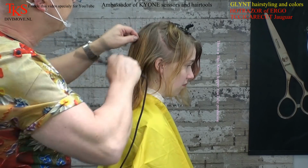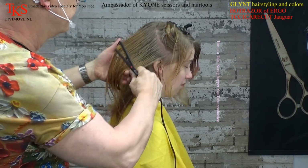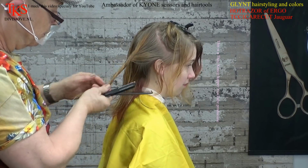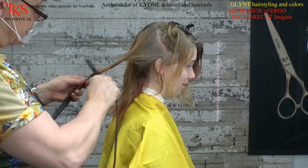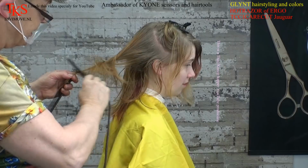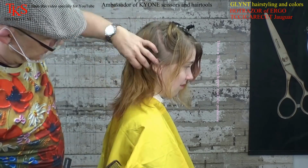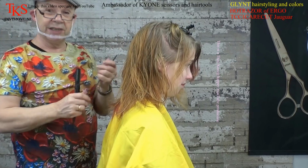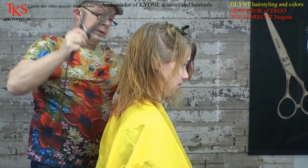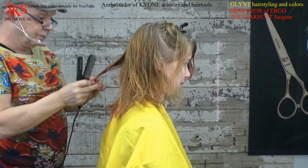On this V line I take apart also from the ears to the side. Twist this around. Watch the line and go against the line, just to give that joyful, playful effect. So now she gets a new shape to her hair. Do this of course on both sides. Twist them around. Watch the length.